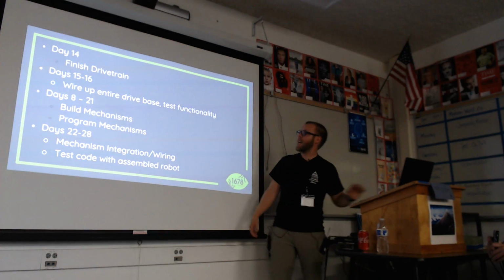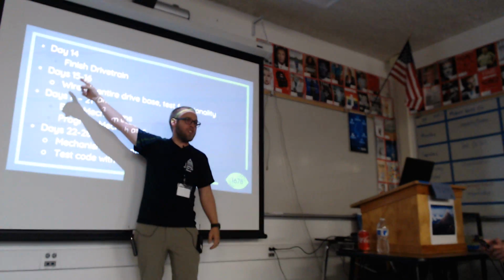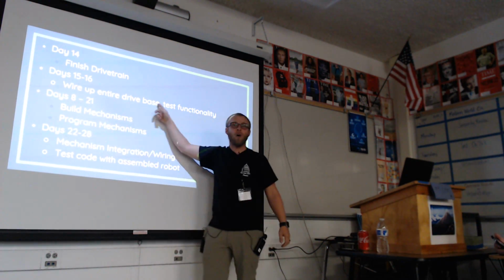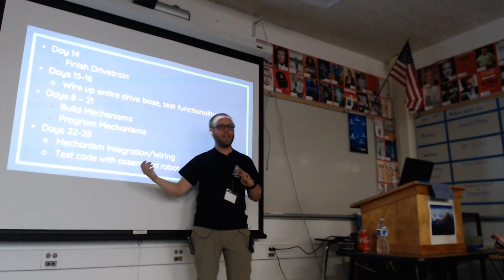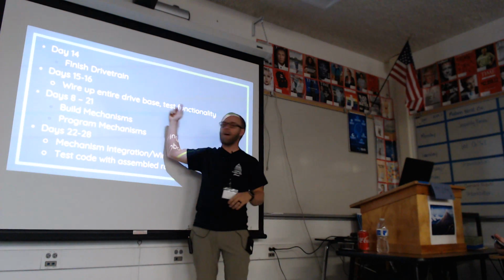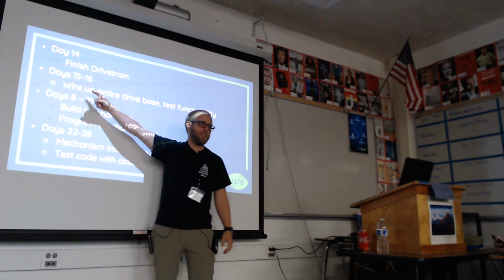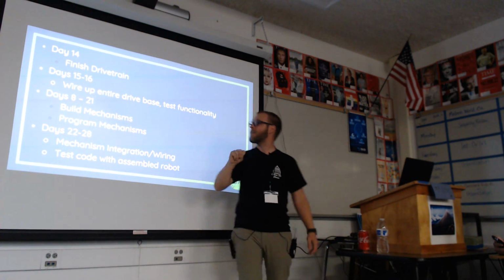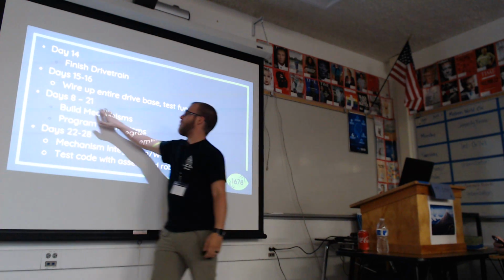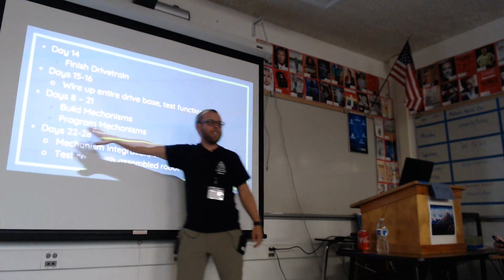Okay, so day 14, we have the drivetrain finished and assembled, and then that gets handed off to electrical, who wires up. We build 3 robots, and I'll go over that in a little bit, and all 3 robots, the drive bases are built and wired up and driving by day 16, which is the 3rd Sunday, 2 weeks after kickoff, okay? During around days 8 through 21, so the 2nd and 3rd weeks, we're building the mechanisms.